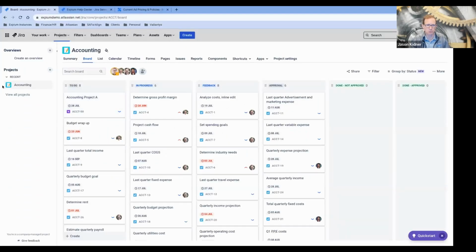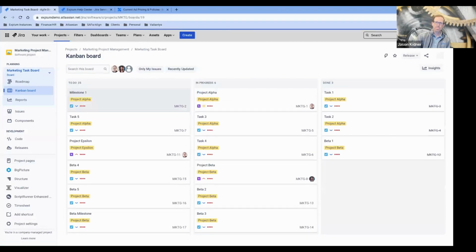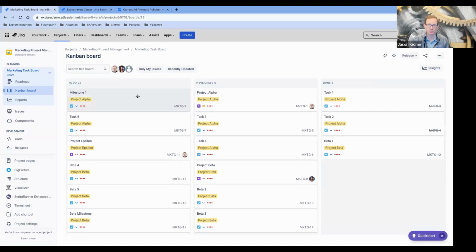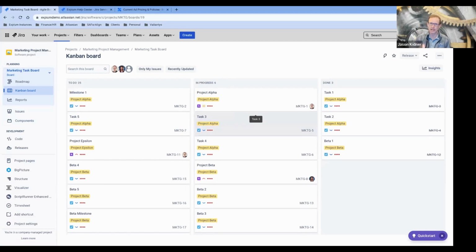For this, I'm going to switch to another project, this time the marketing project management project. And you'll see very quickly, this has a different look and feel. As it says up here in the left-hand corner, this is a Jira Software project. This particularly has a Kanban board that was created within it to highlight the issues stored in this project. What I want to highlight is that this project is tracking larger projects that are using the epic work item or issue type. And that sits at the top of this native hierarchy within Jira. So that's going to be our larger bucket of work.